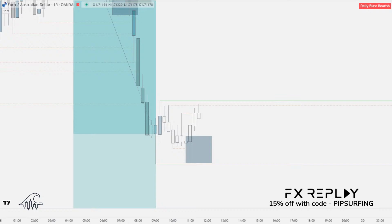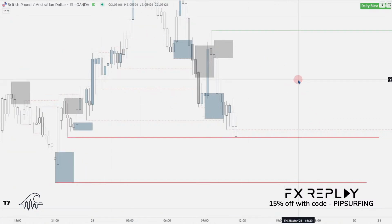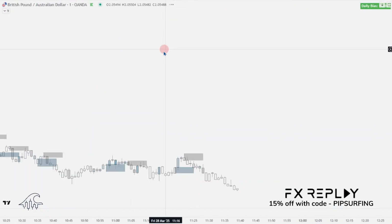Let's go and have a look at GA here and see what we got. So we are bullish on this. At the moment, we don't have anything though. I just want to have a little peek into this high up here.